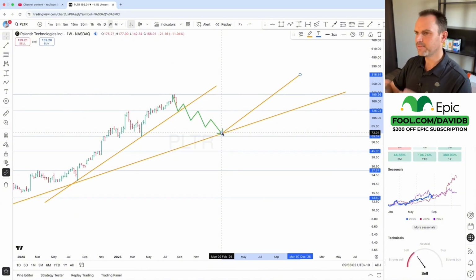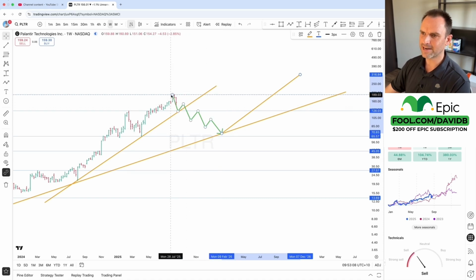Of course, this is just a theory. It could be completely wrong, and Palantir might go exactly where it is now. It might just pull back into 130 and off it goes again.